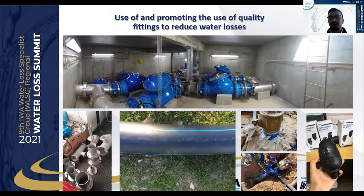Initially, it is a bit more pricey than using a lower quality item. However, your return will be seen in terms of callbacks. So the use of quality fittings is very important to prevent any callbacks, because it might seem a bit expensive initially, but to have a callback, you're going to have labor costs, excavation, labor, materials, premix costs. So it's worth our while to invest in proper quality fittings and materials, and to make sure that it is incorporated into our standards.